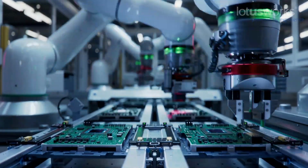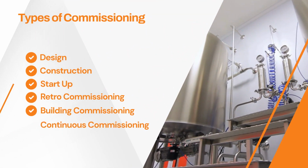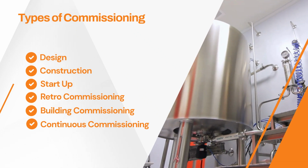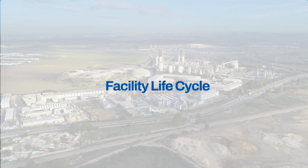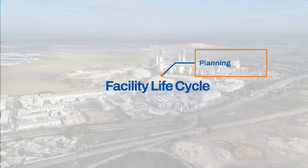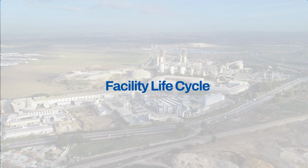The main types of commissioning include design, construction, startup, retro-commissioning, building commissioning, and continuous commissioning. Each type addresses different phases in the life cycle of a facility, from planning and design to operation and maintenance.